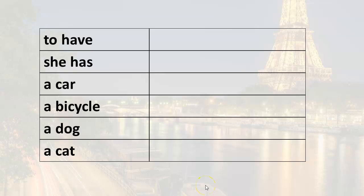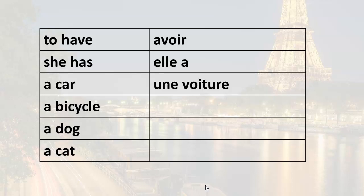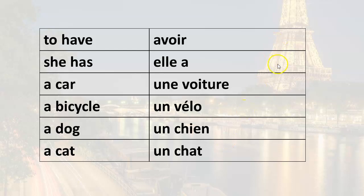Let's apply what you've learned. Remember, the infinitive to have is always avoir. She has, elle a. A car, une voiture. A bicycle, un vélo. A dog, un chien. A cat, un chat. If you want to make the statement, she has a car, put it all together and say, elle a une voiture.